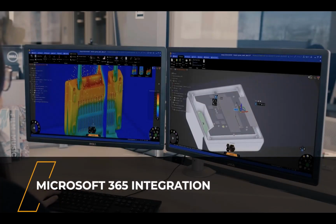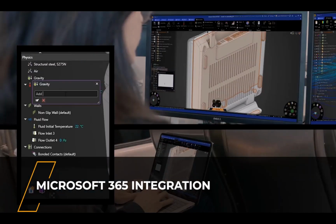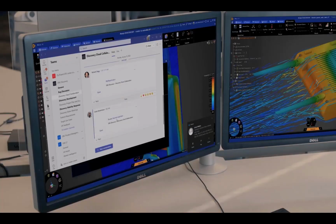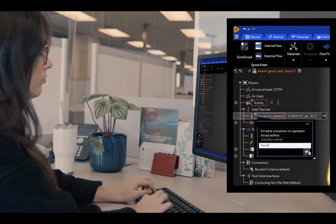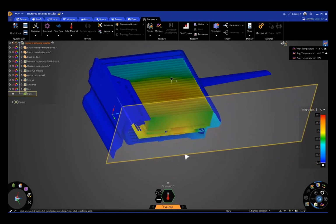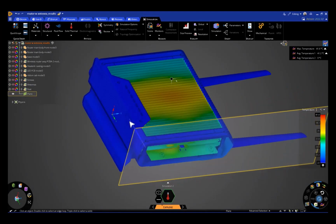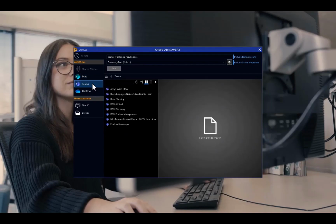In today's fast-paced design and engineering landscape, collaboration is critical. That's why we're excited to introduce our Microsoft 365 integration for Ansys Discovery. Now, all of your Discovery documents can be automatically saved and synced to OneDrive or SharePoint. Additionally, comments and markups can be made directly within the model using the Discovery interface or the new Discovery web app. Reduce miscommunication and accelerate design cycles with Discovery's new immersive collaboration experience.